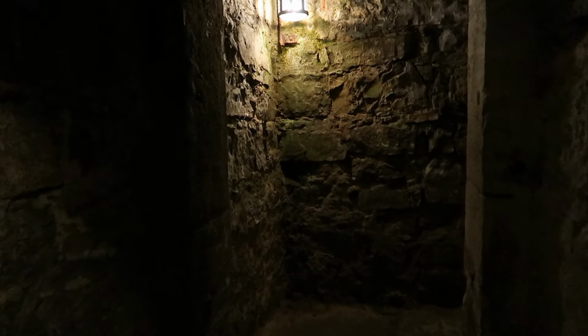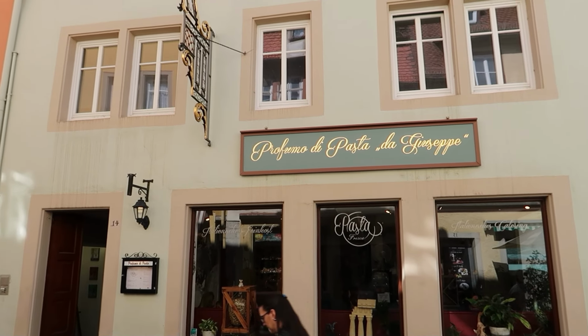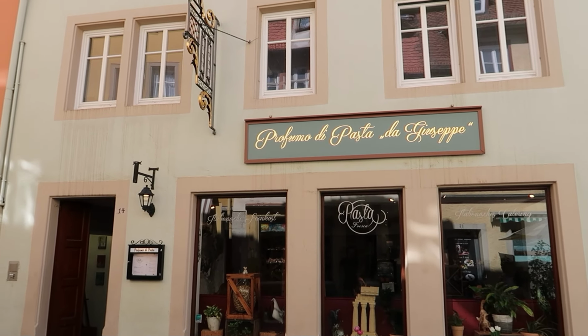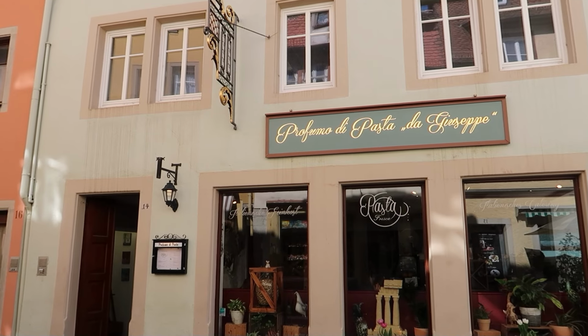So let's go. And again, according to what I read online, no one was ever tortured here. I think they want to capture the dehumanizing effects of being imprisoned here. All right, so we're done with the dungeon now, and we want to eat here at, what is this called? Profumo di pasta da Giuseppe. Okay. I heard the pasta here is really, really good, so let's try it and I'll let you guys know.